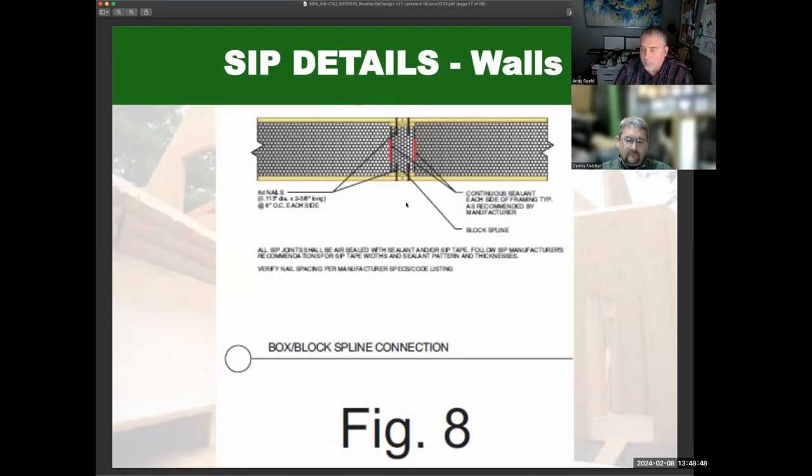Some manufacturers use what they call block splines. What they do is relieve the foam out of the panel, and then have basically a mini SIP that's glued and nailed within that joint. By doing that, it still creates that continuous insulation barrier through the entire thickness of the wall.